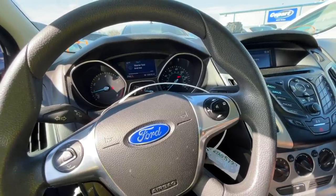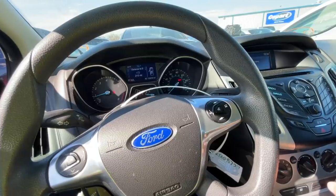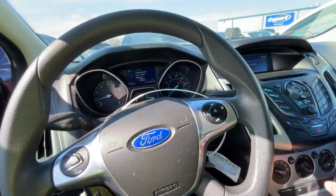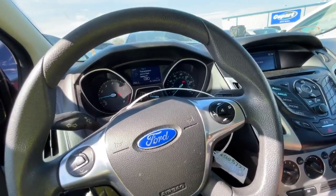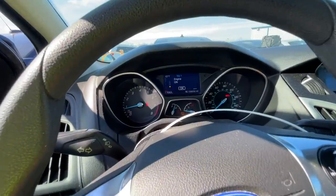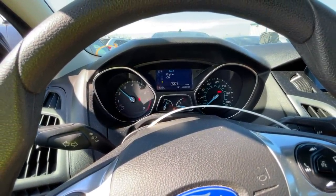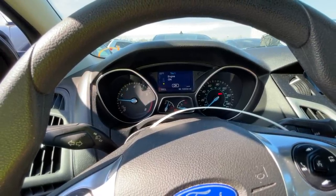Interesting. You give it gas and it dies. There it goes, that's reverse. So it does have gears. Yeah. Okay, it's got gears. E-brake feels good. No check engine light, which is very bizarre. I give it a little gas, it feels like the misfire goes away.